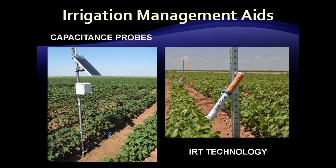This is a capacitance probe. I like those a lot. Brad mentioned the capacitance probe. The probe goes in the ground. We have a telemetry unit that sends a signal to a website, and it reads the moisture at 6-inch increments all the way down to 48 inches. Those things work very, very well for figuring out how much water you get into the soil. You can also see the moisture leaving by zone.